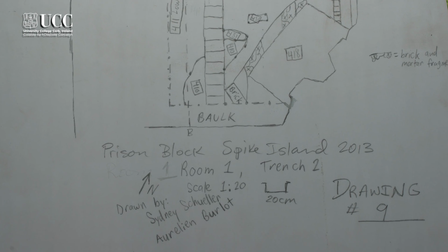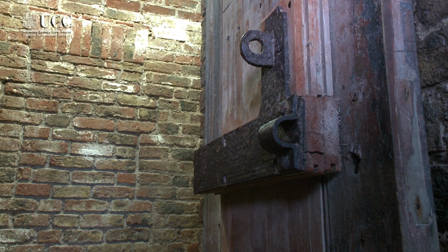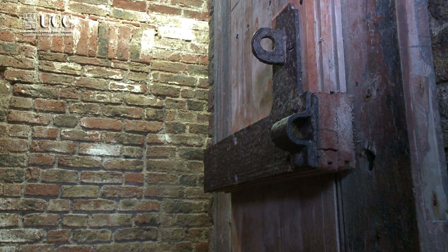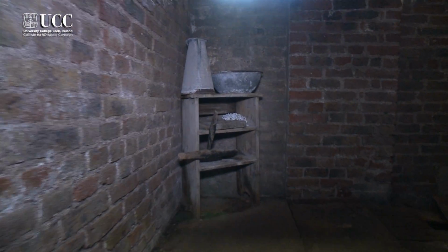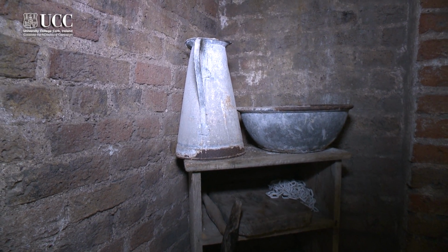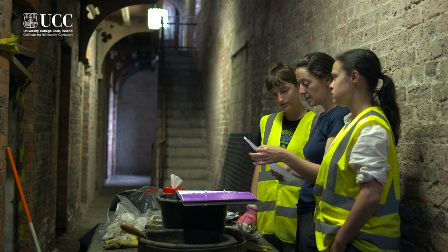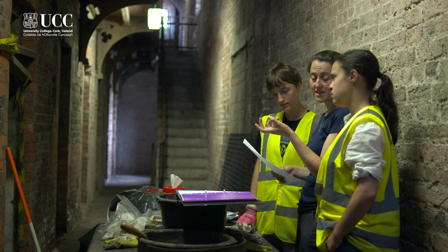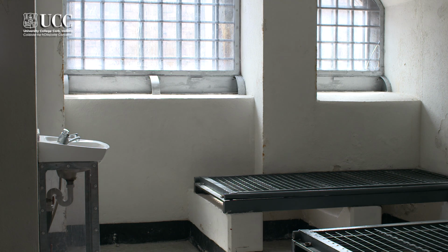The average length of time a prisoner spent in the modern era, 1985 to 2004, was 2 years, whereas the shortest sentence in the 19th century was 5 to 7 years. There is one case of a man who was convicted of murdering his wife, and he spent 27 years on Spike before being released. One gets the sense that in the 19th century prison, incarceration was more about punishment, while in the 20th century prison, it was more about rehabilitation.